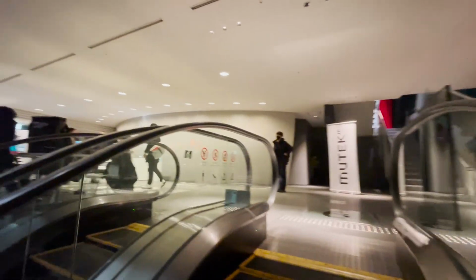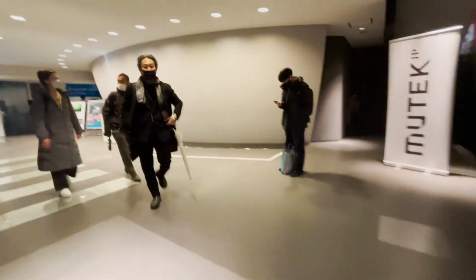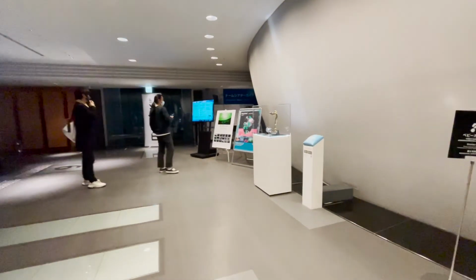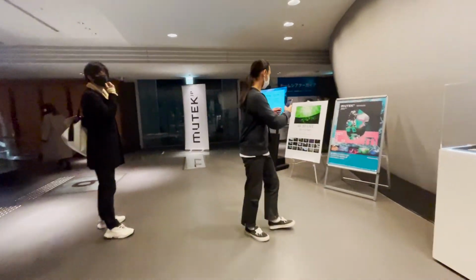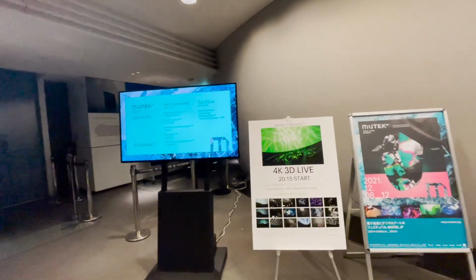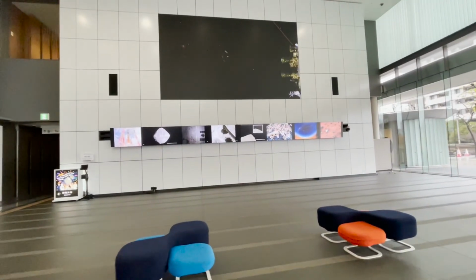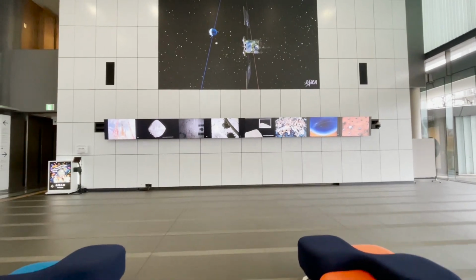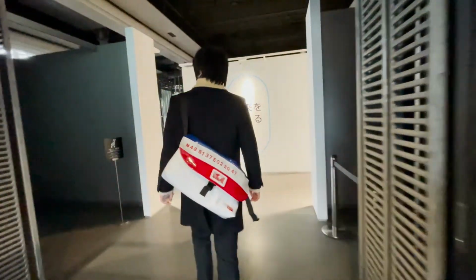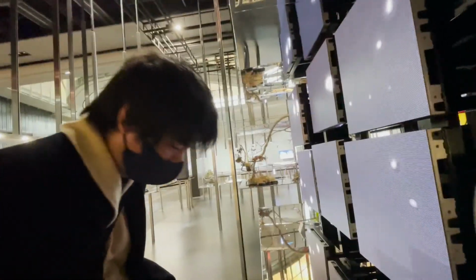The show was held inside the National Museum of Emerging Science and Innovation. I couldn't really film it because it's inside a theater. It was live. But after the show, I remember we found out in the museum there's a show called Create Your Future. We made 2 episodes about it. There are a lot of interactive installations. If you're interested, please go take a look. I will drop the link in my description.